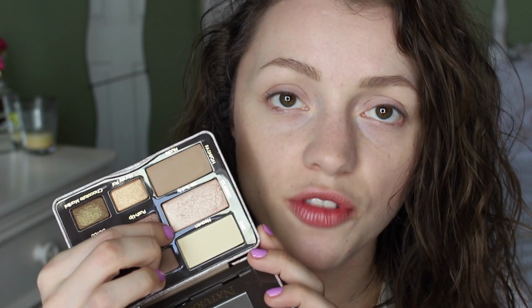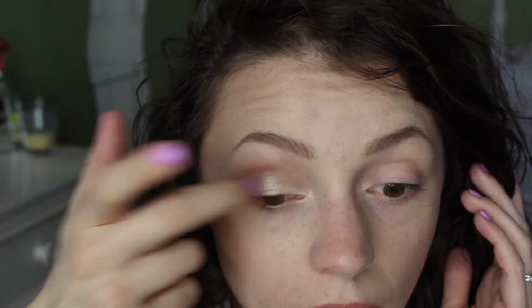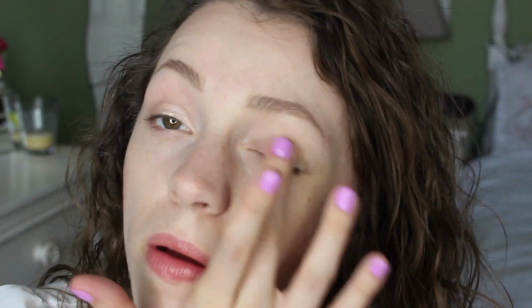So I'm going to start with the shade Heaven from the Too Faced one, which is the same shade right over here in the Hard Candy. So I usually apply this with my fingers, so I'm gonna do the same. Now I'm not using a primer on my eyes because I just wanna see how these shadows do straight up on their own. That way people that don't use primer or don't have primer, it wouldn't matter. So Too Faced one. Right off the bat, I almost feel as though the Hard Candy one was a more even application than the Too Faced one was, so that's kind of interesting.